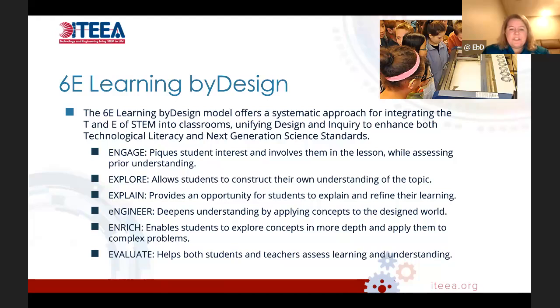Explain provides an opportunity for students to explain and refine their learning. Engineer deepens the understanding by applying concepts to the design world. Enrich enables students to explore concepts in more depth and apply them to complex problems. And evaluate helps both students and teacher assess learning and understanding. Now, you probably noticed the E on engineer is little because we at ITEA believe every person, every student, every individual can engineer.